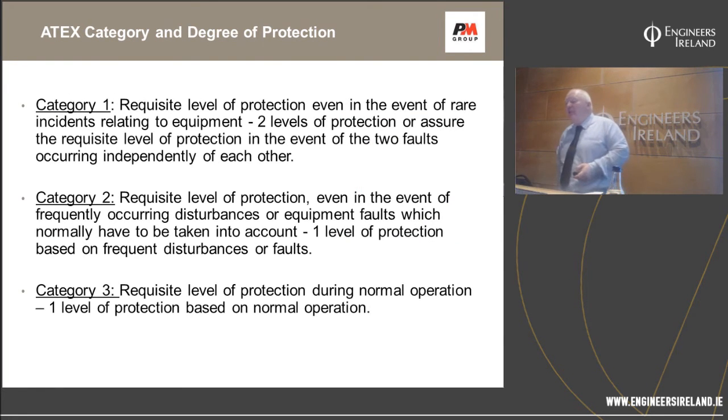So what is Category 1? Well, Category 1 means that you have to have the necessary level of protection, even in the event of rare instances related to equipment. So the rare faults, like the agitator in the vessel starts to work totally loose and swing from side to side and wang against the side of the vessel and scrape against it. I mean, they're weird and wonderful. And you have to have 2 levels of protection to ensure that if you have 2 levels of fault. So it gets very complex.